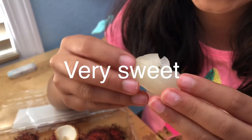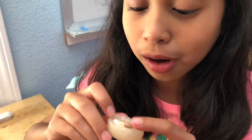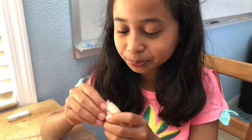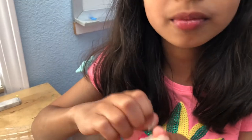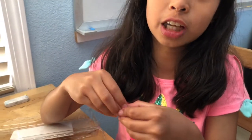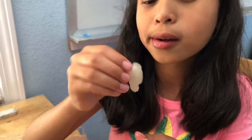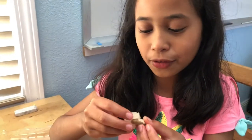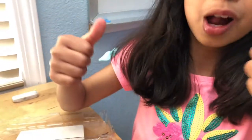It's very sweet. I like it. It's nice and it's sweet and it feels like jelly. This is my first time to try rambutan. I like it. I cut up the seed.